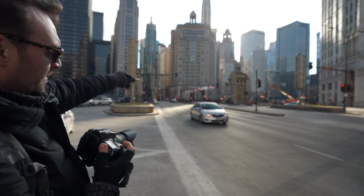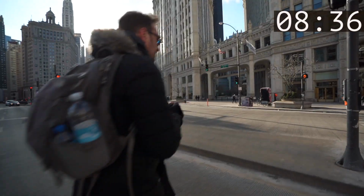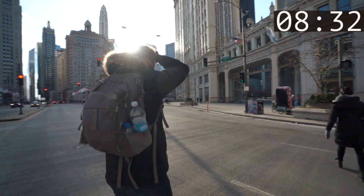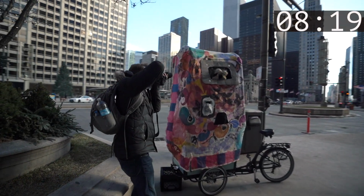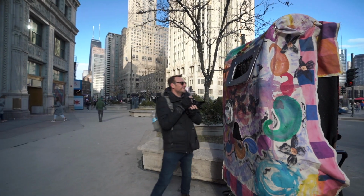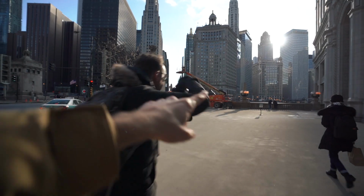I love that little slit of light. Cracking between the buildings. I hope I'm still gonna have some light. Oh, look at the puppet show, guys. You're supposed to give him some money. Oh, right. The money. Moving on, we've got the river over there.